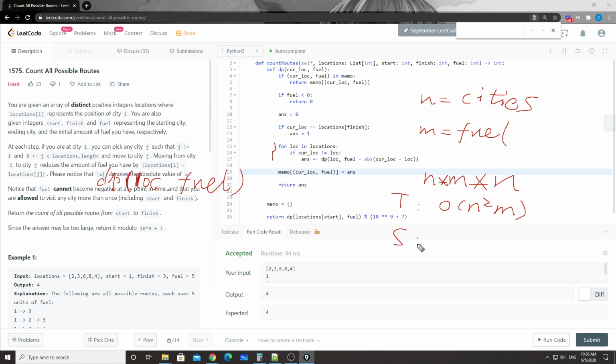The space complexity is just this memoization, which is O of n times m. That's the total number of subproblems that we will be storing in the memoization hash table. Yeah, I think that's it.